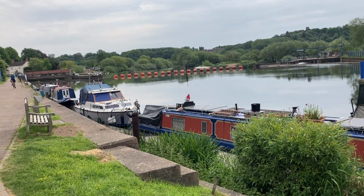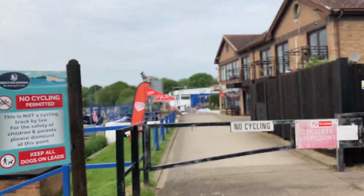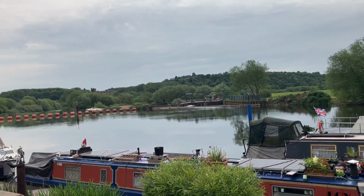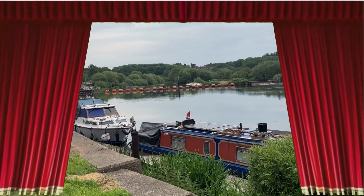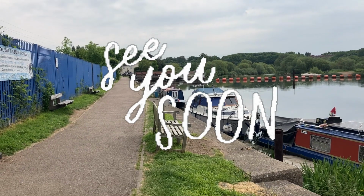Couldn't resist this little bit of video on the way back. Just had to walk through this area. You can hear that noise from the pumps over there. And there's the weir, and in the distance is Clifton Hall. Looks fantastic, this place, doesn't it? It can be very dangerous, but it's beautiful. And the lock's up in front. Right, we're nearly back now.